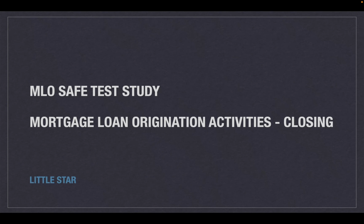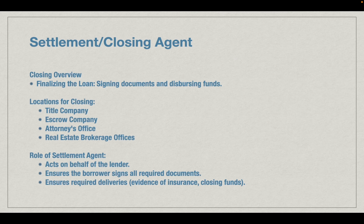This presentation is designed to help you prepare for the MLO SAFE Test, a key exam for mortgage loan officers. We will walk through the essential topics, tips, and strategies to ensure you're well equipped to pass the exam with confidence. Whether you are new to the industry or looking to brush up on your knowledge, this guide will provide valuable insights and resources to help you succeed. Let's dive into the core concepts and important details of the MLO SAFE Test.